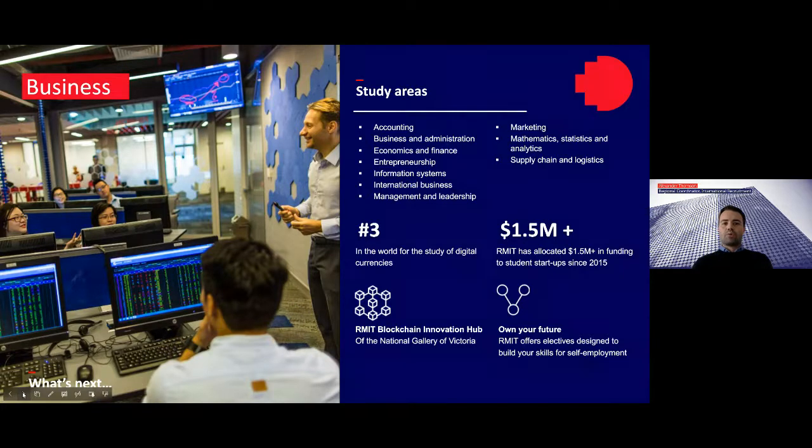We offer a broad range of study areas in business, covering everything from accounting, economics, information systems, management and leadership, marketing, supply chain and logistics, and more. We're ranked third in the world for the study of digital currencies, and we're also the RMIT Blockchain Innovation Hub. And we offer a large range of electives as well, which are designed to build your skills for self-employment.